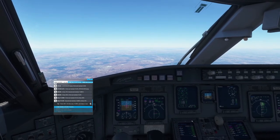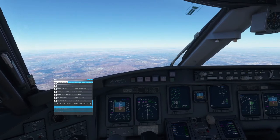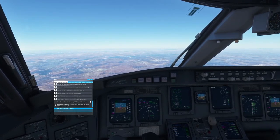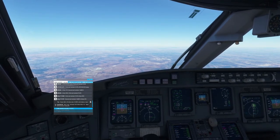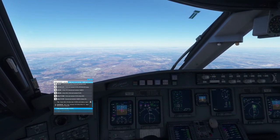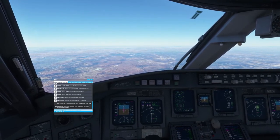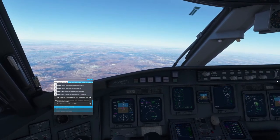Tower 064 is 18 miles west, 13,700 feet with Alpha to land. 064 Tower. Altimeter 29.76, wind 233 at 16. Make left downwind runway 28. Enter left downwind runway 28, 064.